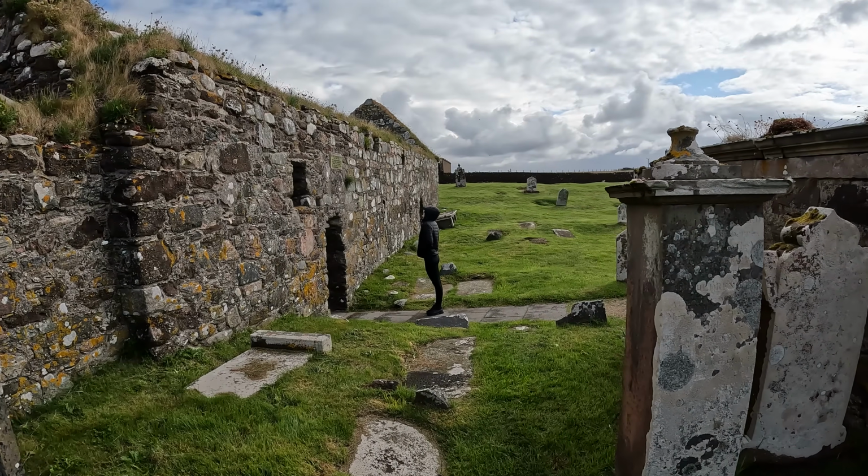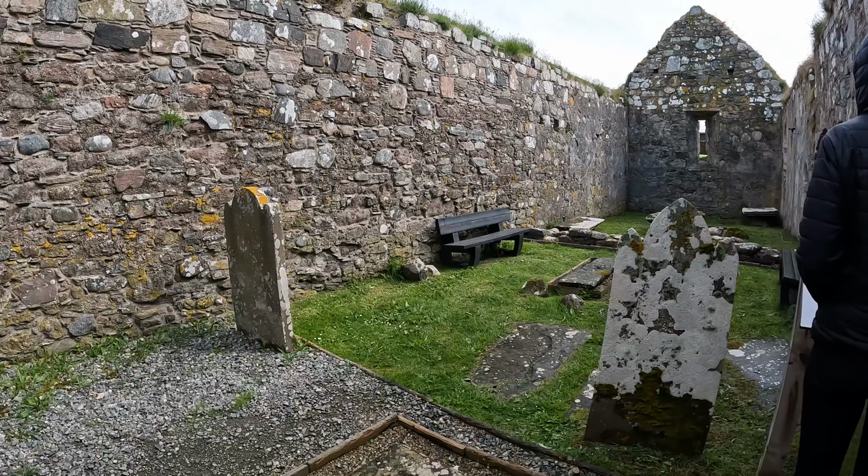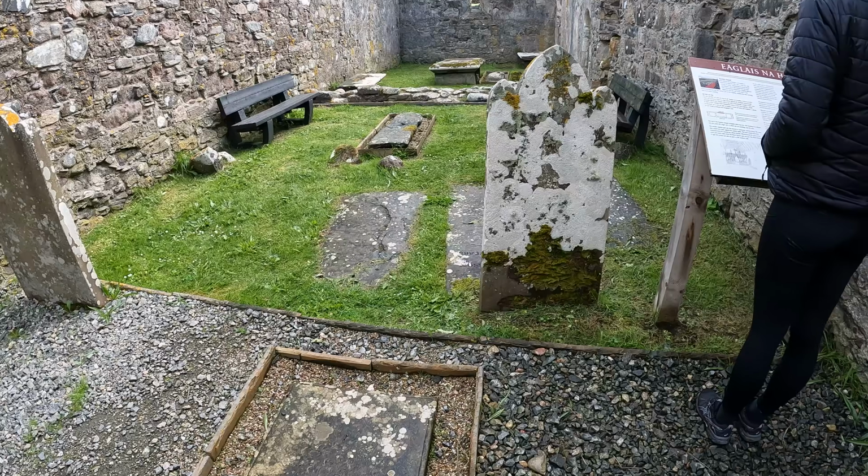Our final stop took us to a hauntingly beautiful abandoned church with ancient gravestones, so weathered that the dates had faded away from them.